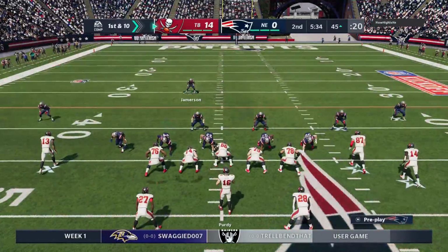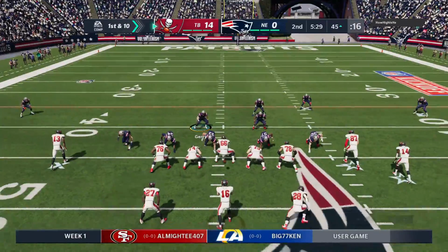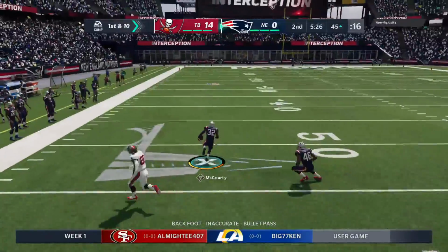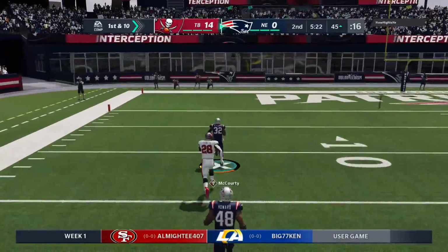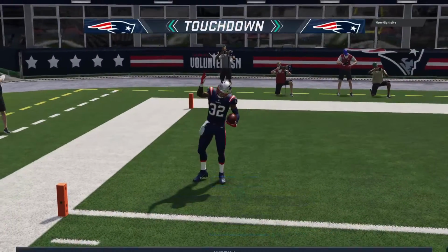How about the rookie in his NFL debut? Looking sharp. It's 1st and 10. He'll drop to throw. He rifles one that's intercepted. Devin McCourty picks it off. The 20, 10, and he will score. Touchdown, Patriots.